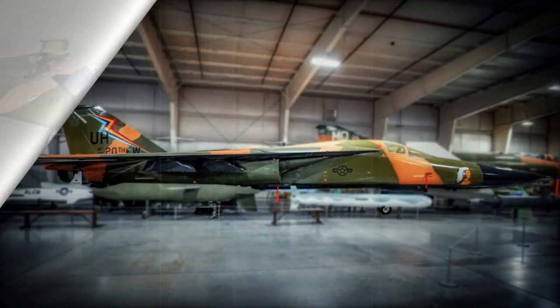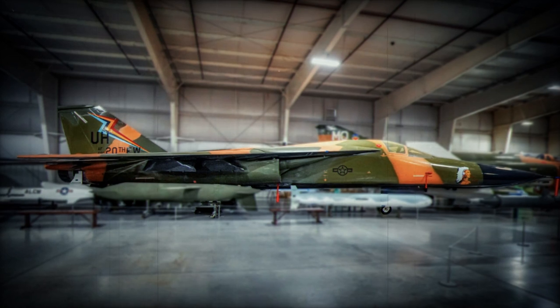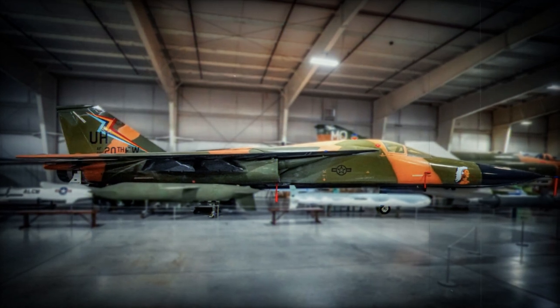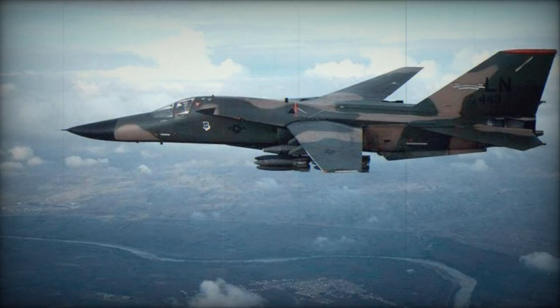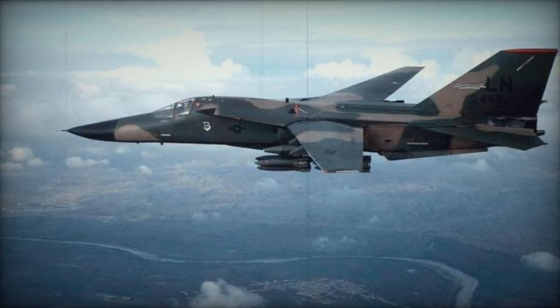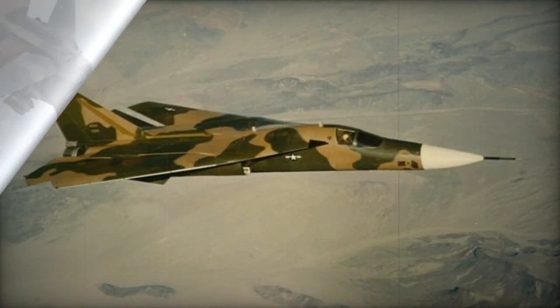The development of the TFX faced technical difficulties, weight issues, and escalating costs. The design faced drag problems during wind tunnel testing. The commonality between the naval version and the original concept decreased to around 28%, before the naval variant was eventually replaced by the F-14 Tomcat.